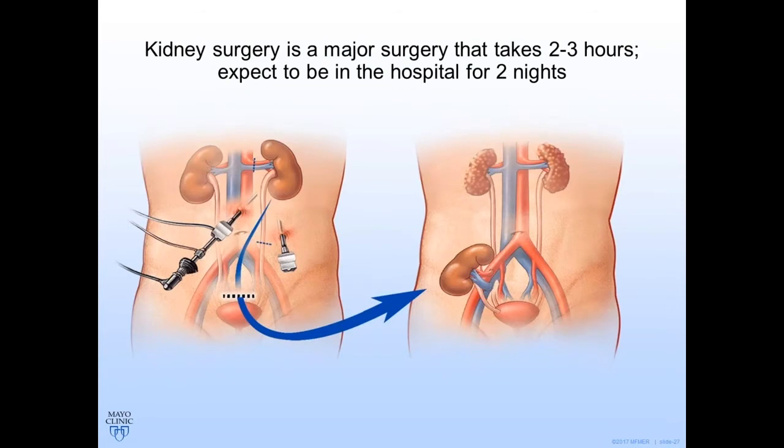The donor surgery is a hand-assisted laparoscopic procedure, so they'll have a 3 to 5 inch incision and then 2 1-inch incisions on either the right side or the left side, depending upon what kidney we use. The total donor surgery takes up to 3 hours. To get that kidney out takes probably about 20 minutes.